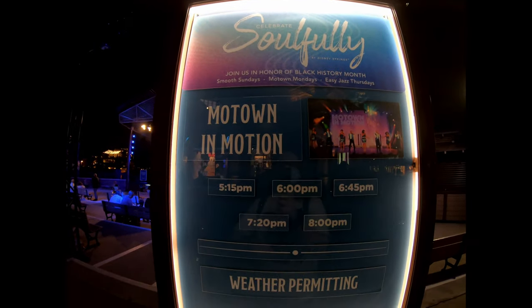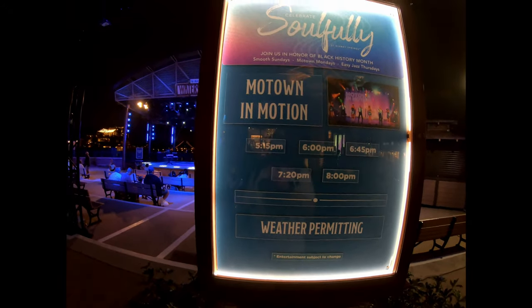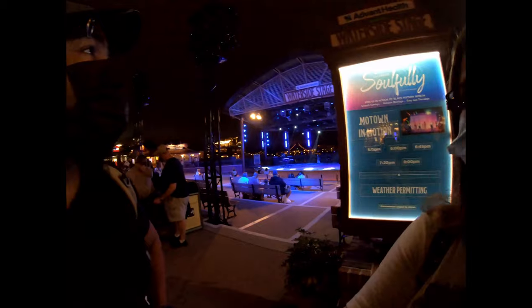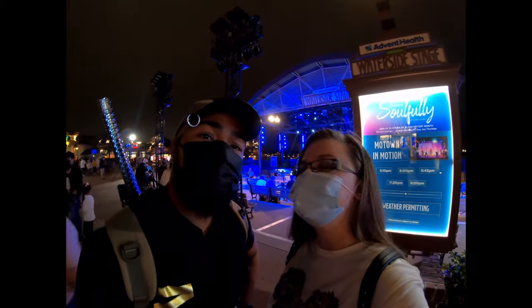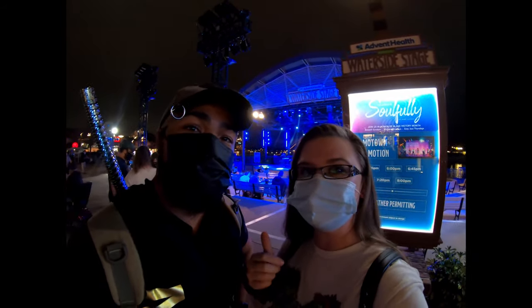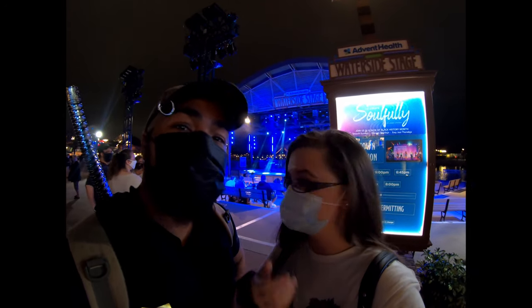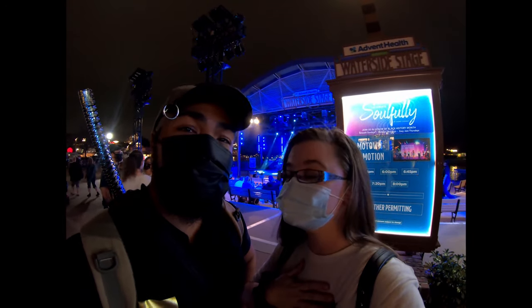Motown in Motion. They do 5 shows tonight, weather permitting, of course. Right now it's just super cloudy and a little windy. It's not rainy. But that was a really good show. It really was. They know how to get in, make you feel good, and then they take a little break for the next show. So that way you're not spending a lot of time here watching the show. You get to still shop around, and it was funny, and it was fun, and it was really good.